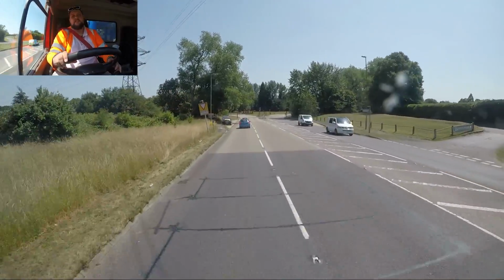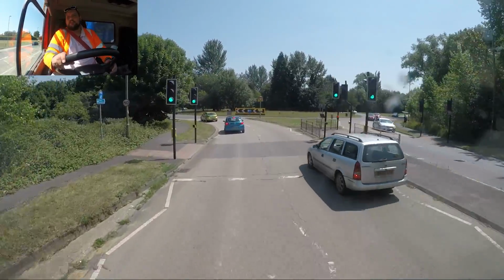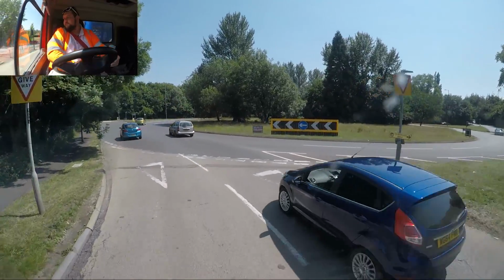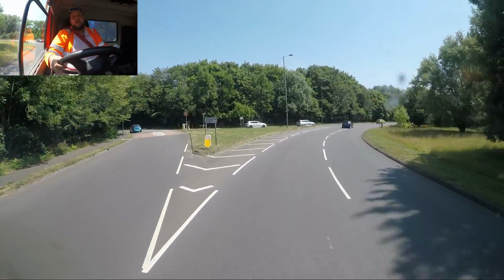That car now is going to overtake me. It's been trying to overtake me for a while. Now it can safely, and there's one behind him as well. Now we're giving way to the right. We're going to try and keep a motion going so we don't come to a complete stop. There is a car coming, but we've got plenty of time to go without causing him to slow down.